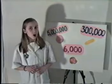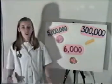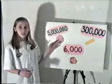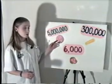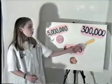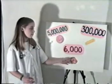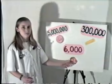Red blood cells are the most numerous out of all the blood cells and platelets. As you can see from the chart, there are 5 million red blood cells per cubic millimeter in our body, 300,000 platelets, and 6,000 white blood cells.